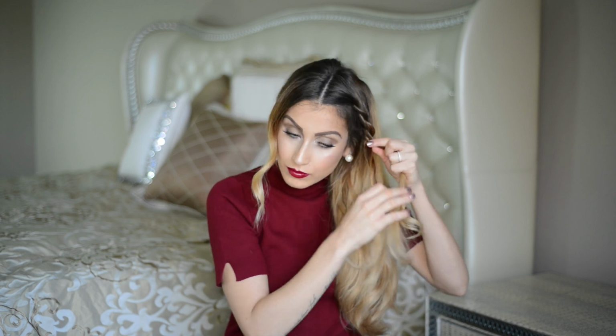Then every time I do that step, I'm just going to combine a small section of hair from the outside of the rope braid and combine them into each individual strand. I'm just repeating these steps again and again until I reach about my ear level, and then when that happens, I'm continuing to braid the rope braid without adding in any hair. That's going to allow the top part of the rope braid to stay attached to my hair, and the remainder of the rope braid is going to be loose.